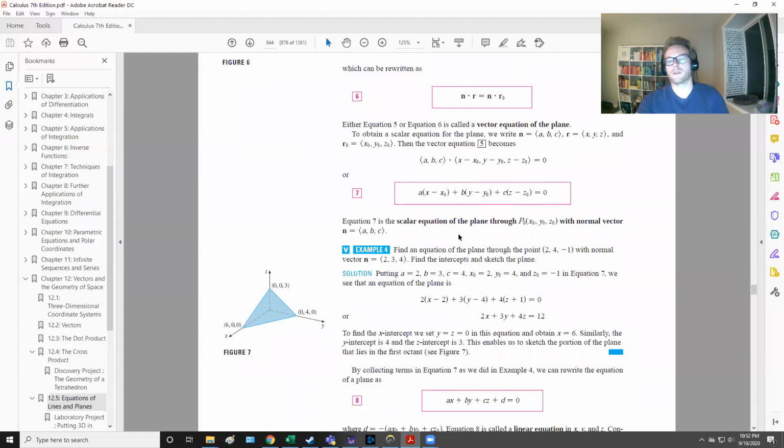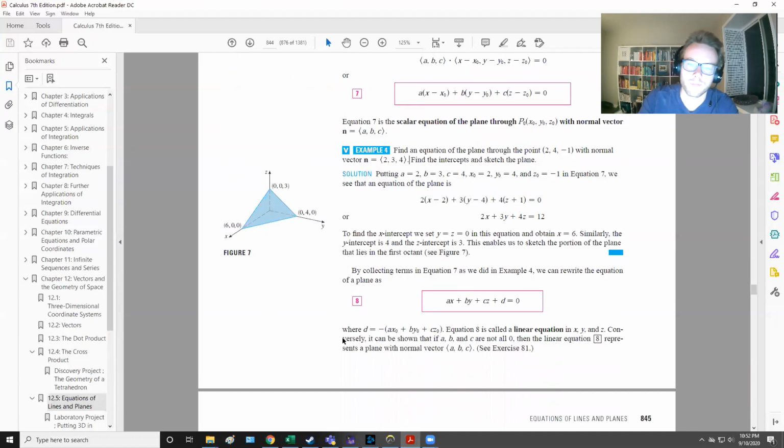And so, of course, you can generate equations of planes. This is a quick example with that. Given a point and a normal vector, you can come up with an equation of a plane very quickly. And of course, you could do things with it. You could ask when it intersects the x-axis and all that sort of stuff.